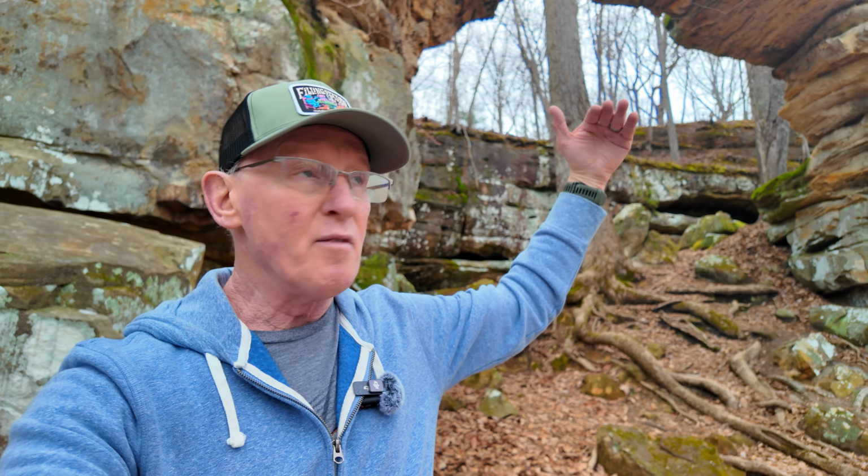I think when I'm finished here, I'm gonna see if I can get up on top of the bluff up above up there and get a shot coming down from above, looking at the arch over the valley here. So we'll see how this one comes out. Here's that shot.